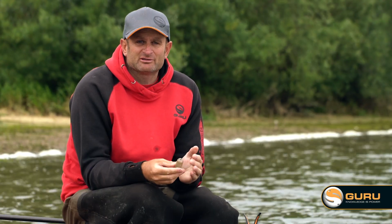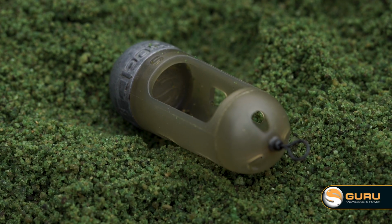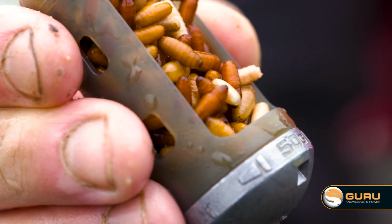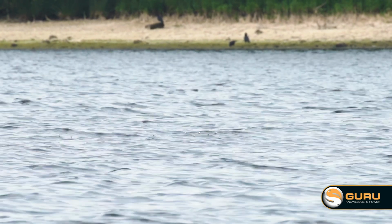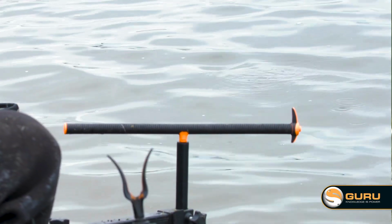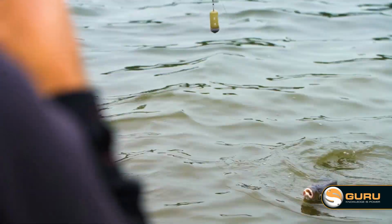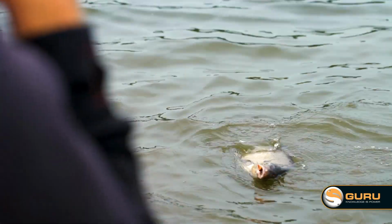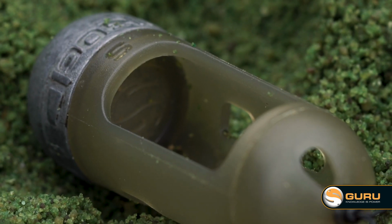Something else we discussed, and my personal opinion was we needed a lip on the feeder, but not a big lip, just a nice little lip just to hold the bait in. So when the feeder hits the surface of the water, it's keeping the bait in, getting it down to the bottom where you want it. I always think if the feeder's too open and the window is too big, it releases the bait on the surface and you're defeating the object of what you're trying to achieve. So size of the window was really important, and I feel we've got that spot on now, but also that lip makes a massive difference to how the window fishes.